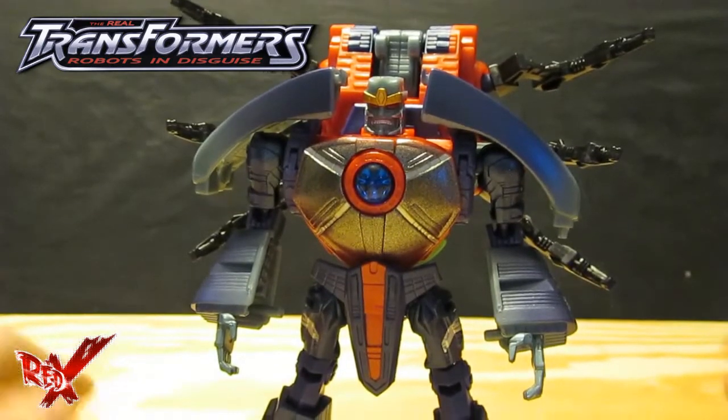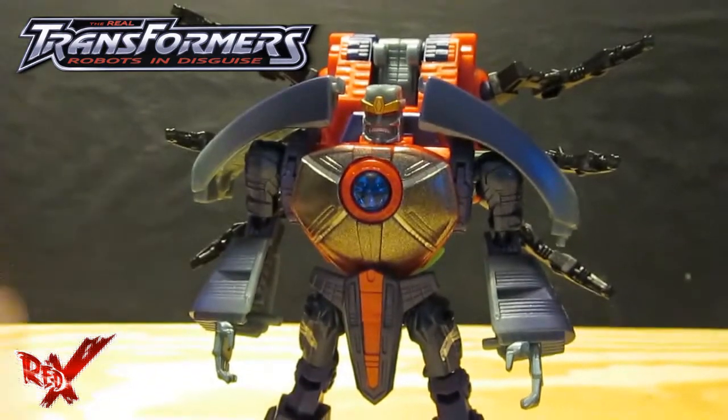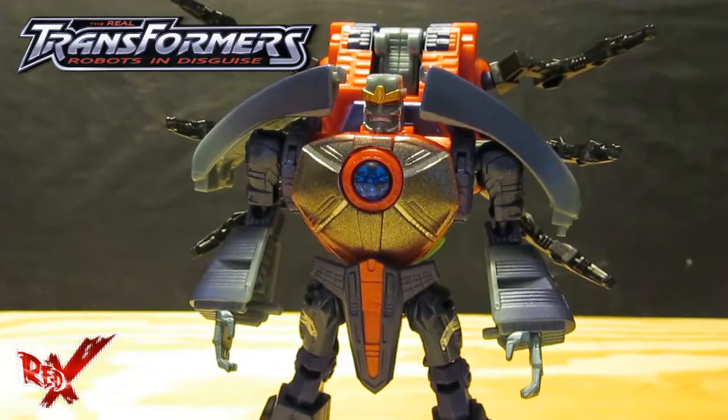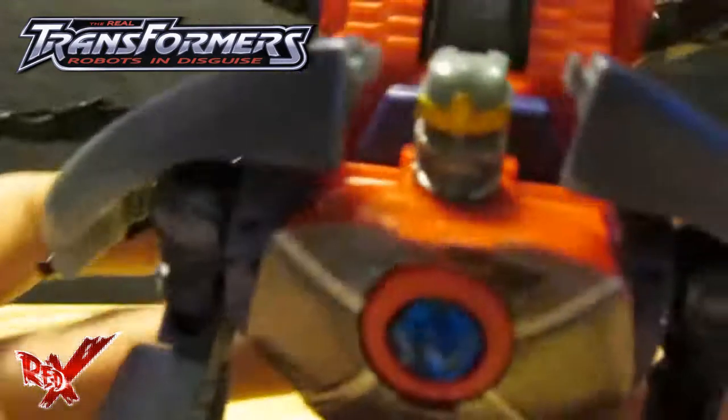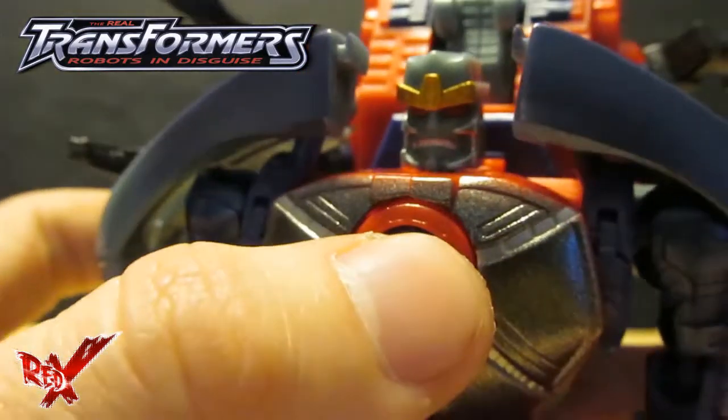And if I'm not mistaken, some of them actually went through a difference in color scheme. Like Megatron here. I'm sure he was supposed to be a different color. At least that's what I was told. Anyway, here's the figure. And here's the head. Obviously, it's Megatron. And if you want to hide it, just to make him a different character, you can.